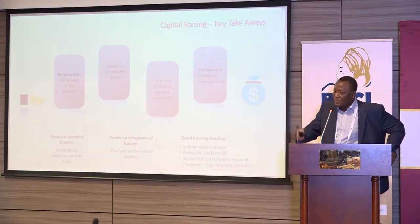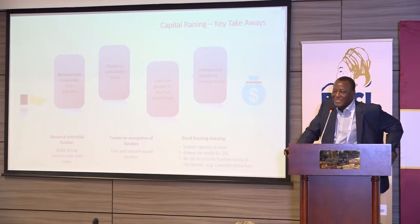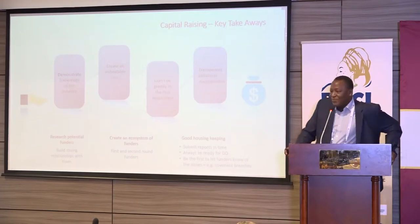That whole separation of functions from the originator to the paying agent to the collateral agent is really important. And what we find with funders is that the housekeeping is actually more important than anything else, which is: make sure your reports go in on time. Make sure you've got a very, very strong reporting function. Submit your reports in time. Always be ready for due diligence.